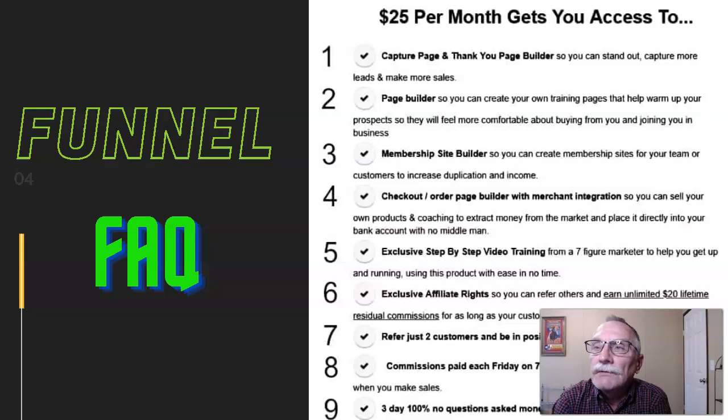You get a page builder. You get a membership site builder, which is very important. The membership site builder in and of itself would cost you several $100 a month if you used any other platform. And very importantly, for future use, whenever you build your membership site, you'll want a way to collect the monthly membership fee. So our fourth feature that you receive is a checkout and order builder.